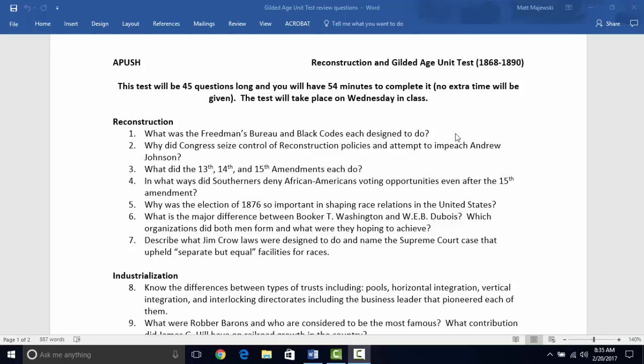Okay, what was the Freedmen's Bureau and Black Codes each designed to do? Okay, the Freedmen's Bureau was developed by the United States government, in particular Congress, which was dominated by the Republican Party, remember, during and after the Civil War. The Freedmen's Bureau was designed to provide basics for recently freed African Americans. That would be food, that could be shelter, that could be clothing, that could be education, that could be jobs, all right? Or job training.